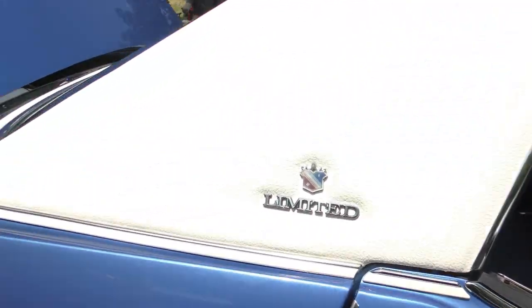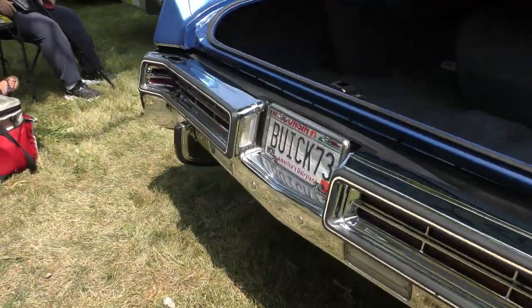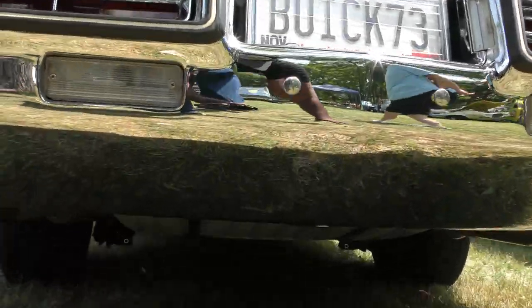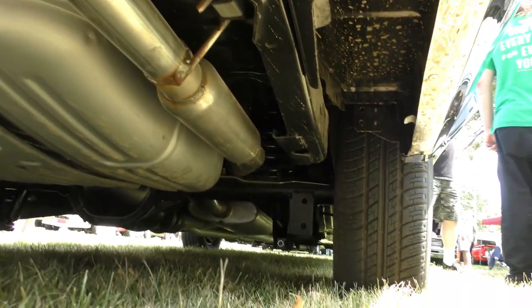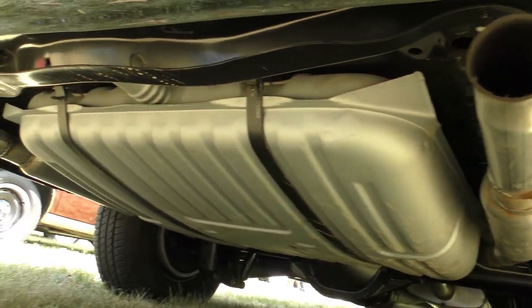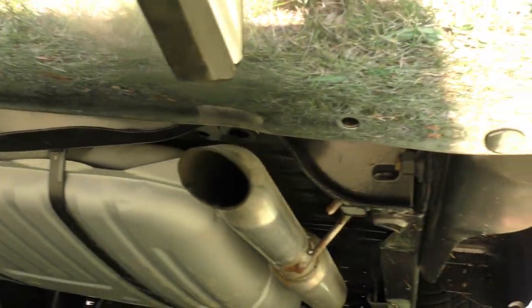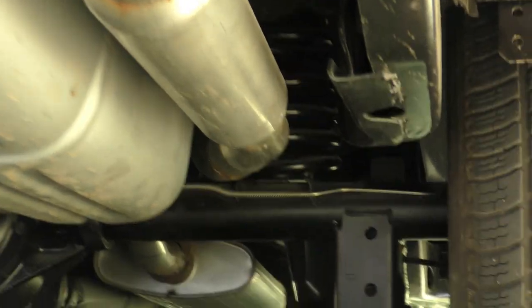All right. Well, you know what? I'm going to get on the ground for this baby. I'm going in, guys. I've got to get up under here. Look at that, guys. Look at the gas tank. Man, those pipes are tucked up under there really, really nice.